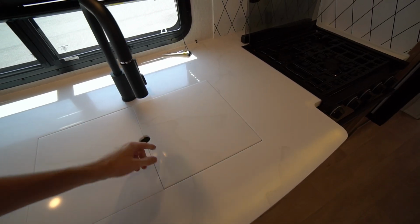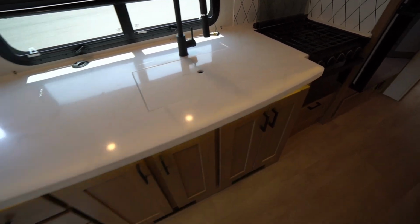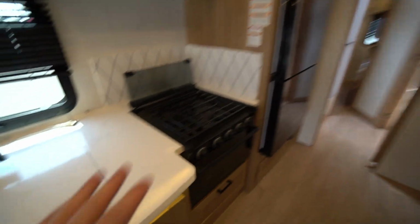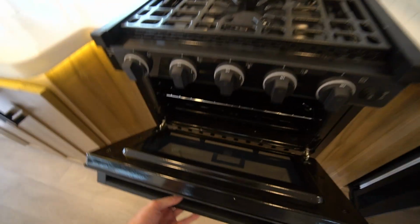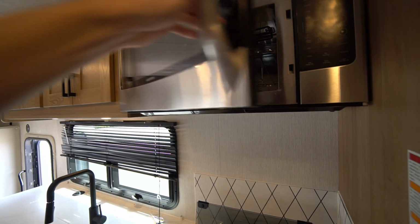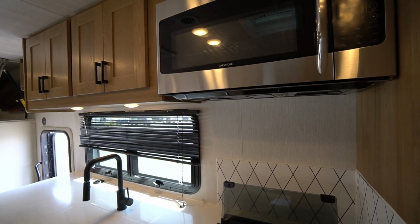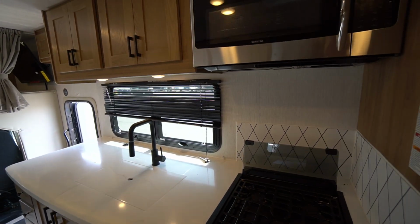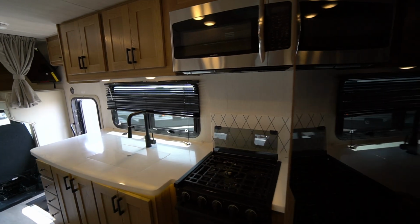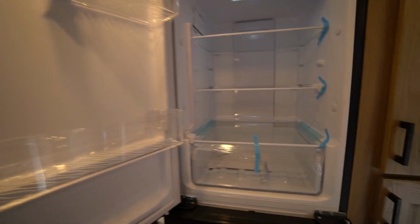Not only is it a nice aesthetic touch, but it's going to give you plenty of countertop space for the rest of your cooking needs. You've got a 3-burner stove top here, a nice traditional oven underneath, as well as a convection microwave. That means you've got loads of cooking opportunities and no excuses to be eating any bad meals unless you want to be. Opening this here, you've got a nice large electric fridge freezer combo.